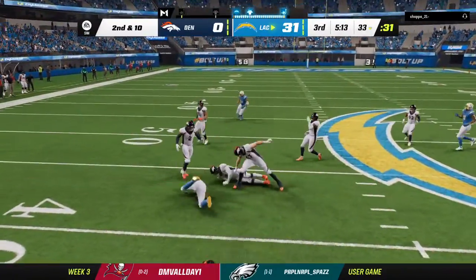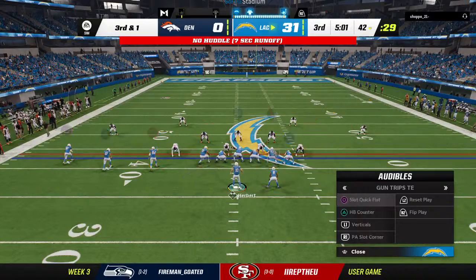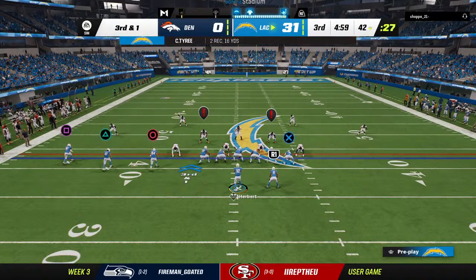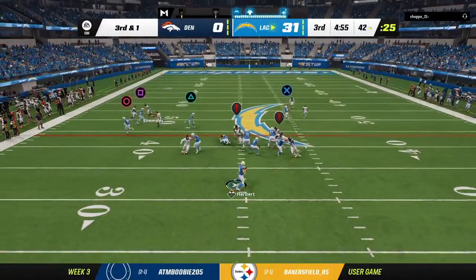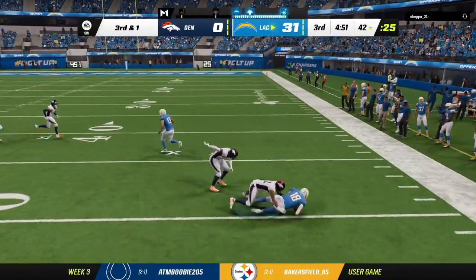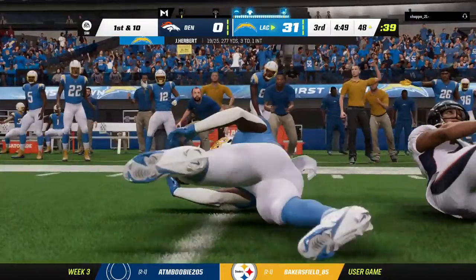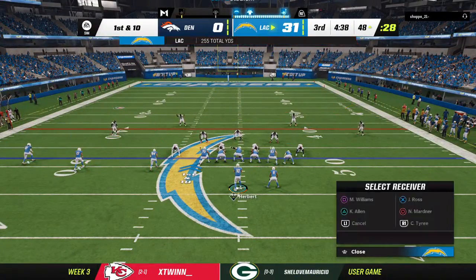Now he'll dump it underneath to his running back. Complete. And to the 42-yard line here and brought down there. Herbert back to the air. Got a man, it's Ross, complete. And he is going to have the Chargers first down as they're able to get the third down conversion.